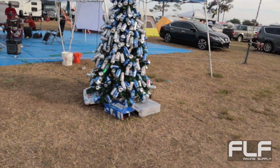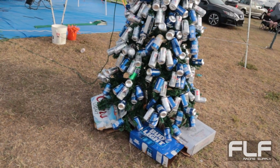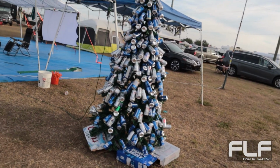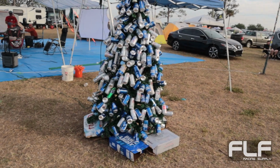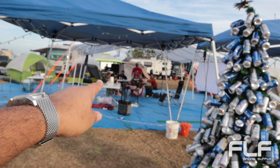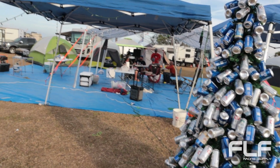So heading back to camp, we're going to have some dinner or lunch or something, I don't know. And we're going to see what's going on. And here we have some more Sebring shenanigans. It's a Bud Light and Coors Light Christmas tree. Look at that. Did you guys drink all these? Just that guy drank all of them. All you.